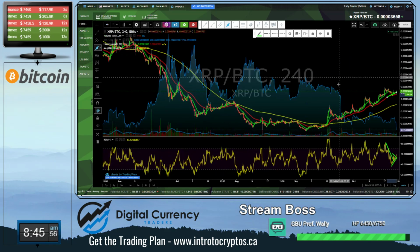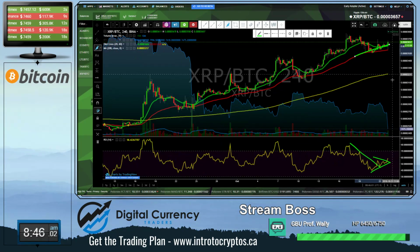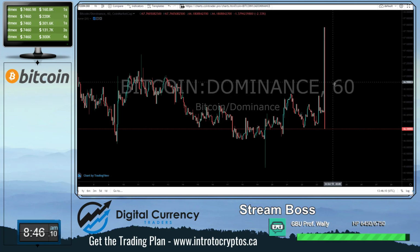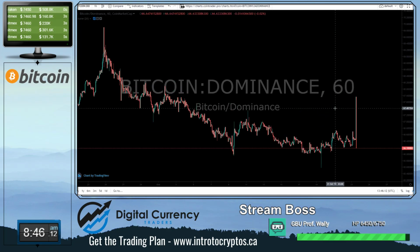Out of this upward trend already, we have a parallel channel. And with Bitcoin dropping in the background here, that looks so good. So the alts, with Bitcoin dominance dropping like that and having such a wild move, that's very good. Pay attention to your altcoin bottom formations.